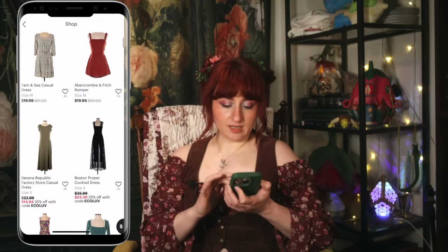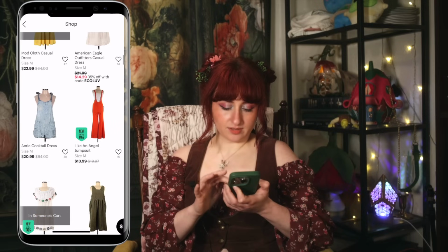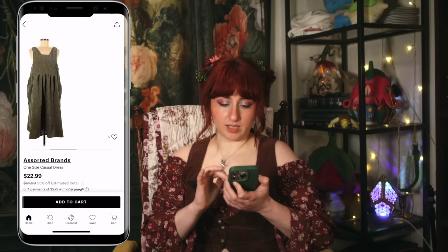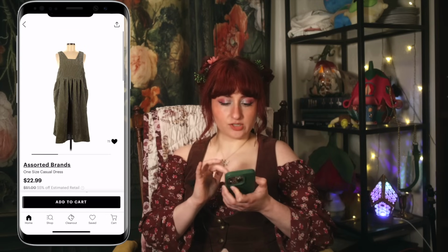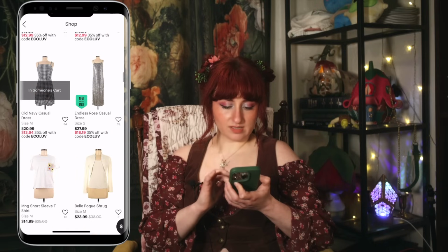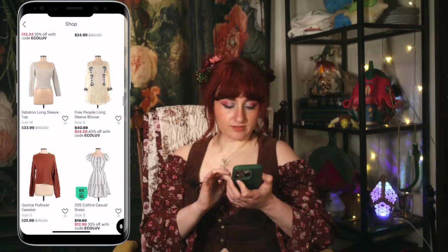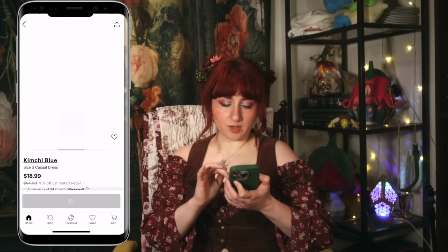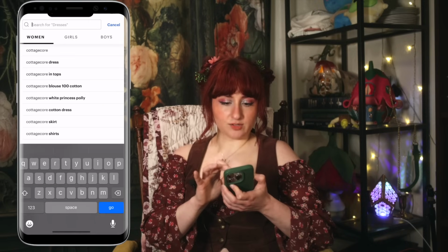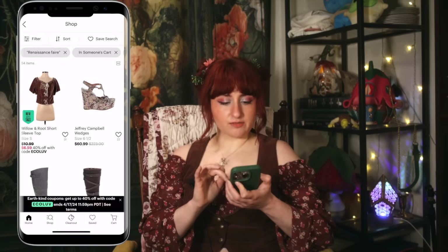Now, as we can see, it is not perfect. It's giving us a lot of weird, not weird, but just not quite cottagecore. This is really interesting. This is very hobbity. This little overall situation, that's pretty hobbity. That could be a good Ren Faire piece if you want to go as a hobbit. The rest of this stuff, I'm not so sure, but it's fine because we have other tricks up our sleeve. Ooh, I like this ombre dress. I could make this work. It's in someone's cart though. Okay, so let's go back to the top. Other search terms I've tried. I've also tried Renaissance Fair, but that didn't really give me the best. It gave me a lot of shoes.